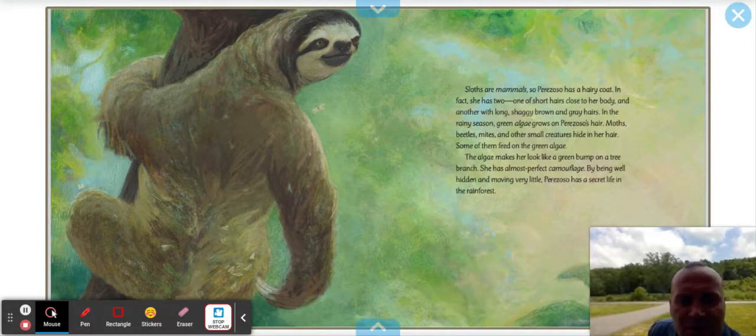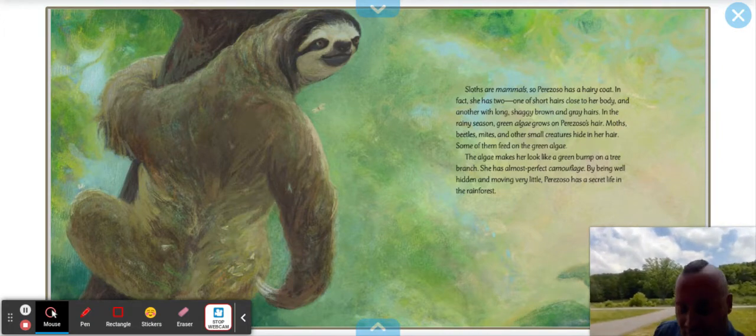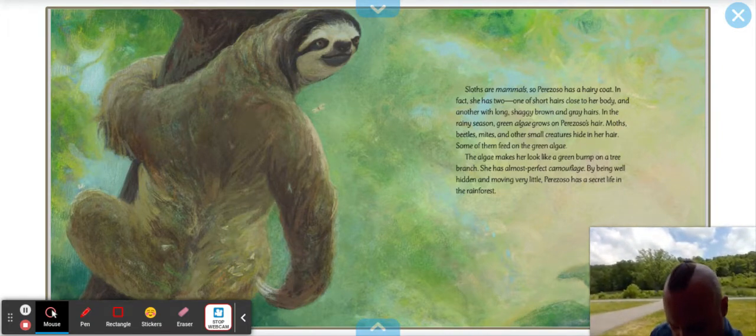The algae makes her look like a green bump on a tree branch. She has almost perfect camouflage by being well hidden and moving very little. Perezoso has a secret life in the rainforest. That's amazing.